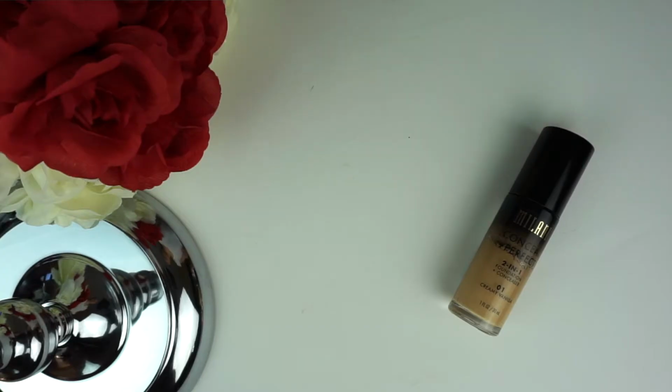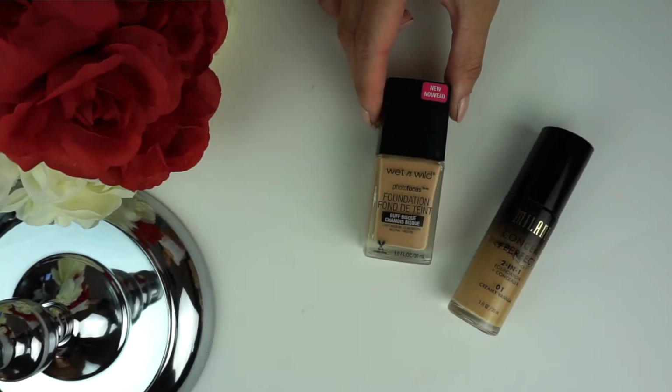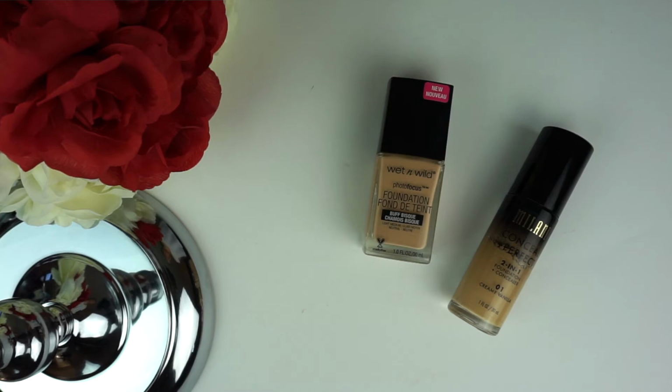So now it's time to move on to foundation, and here I have more options to talk about with you guys. First, I have the Milani Conceal and Perfect, and this is an extremely full coverage foundation. So if you're looking for something that's long lasting and is not going to move or crease on you, that will last you all day and will be extremely full coverage, I would say go with this one. This is good for dry skin. This is good for oily skin. It's good for everyone.